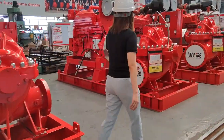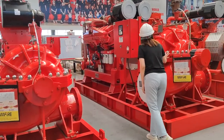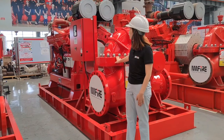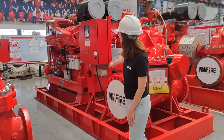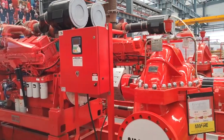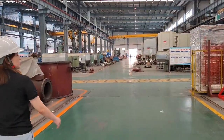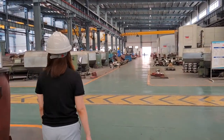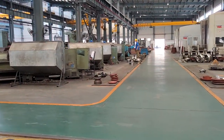Here are also some big projects for the diesel engine set. Oh, I want to introduce you to this pump set. It's an 8,000 GPM pump with a 900 kilowatt diesel engine and Tornatech controllers. So let's move to the other side of the workshop. Shall we go? In the front is our machining center. And I think in this part you can get more of a picture of our workshop.